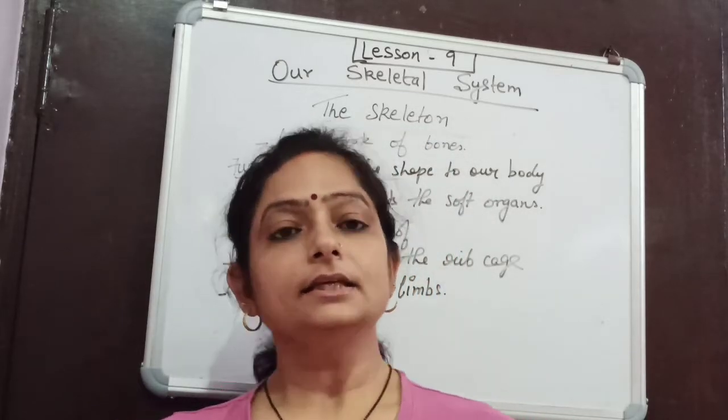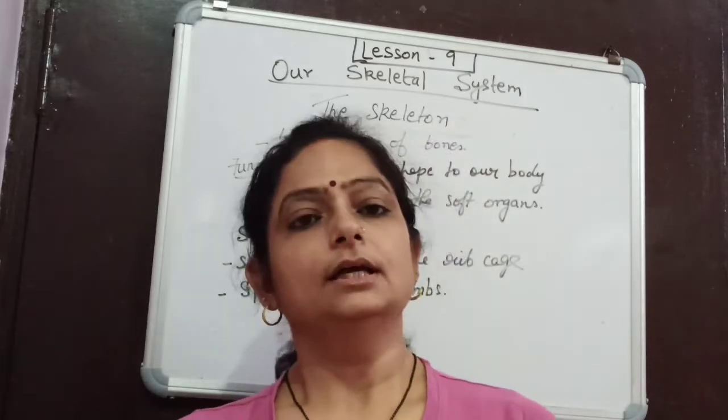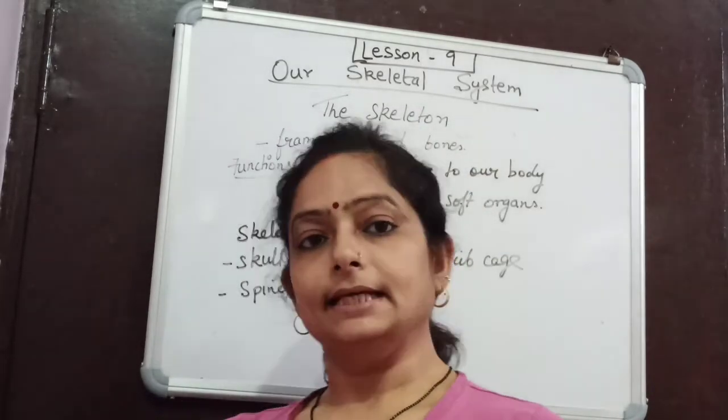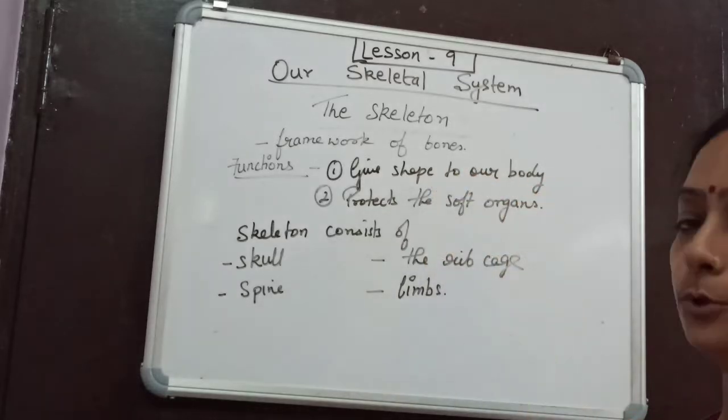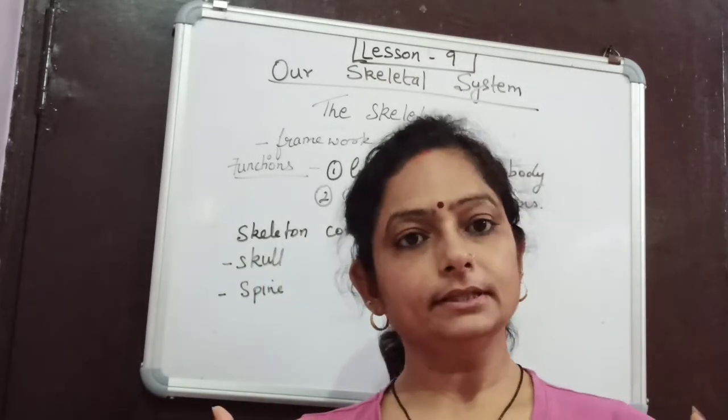Then let's see the functions of the skeleton, meaning what work does the skeleton do? Actually, the skeleton gives shape to our body, as I have already told you. It gives the structure to the body.